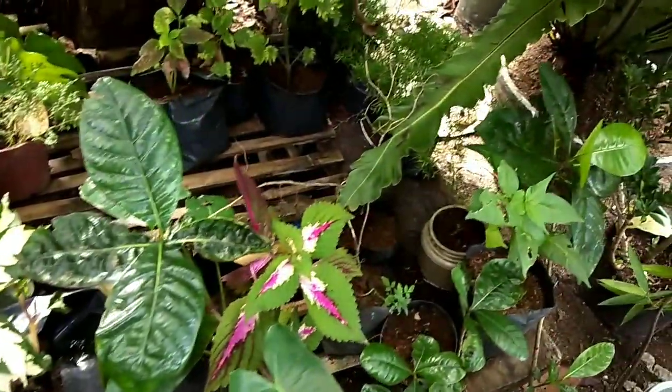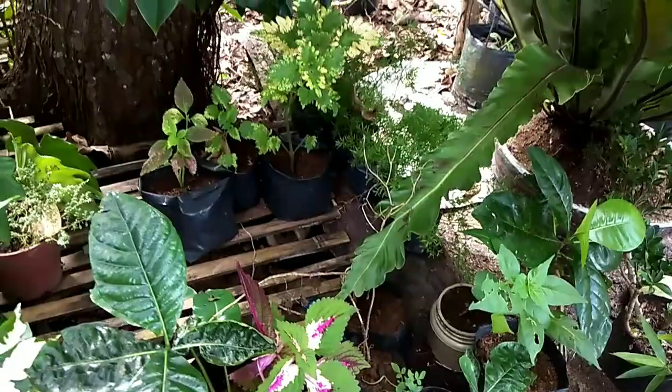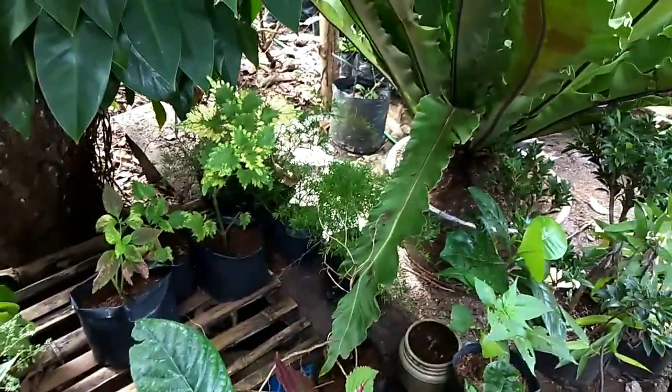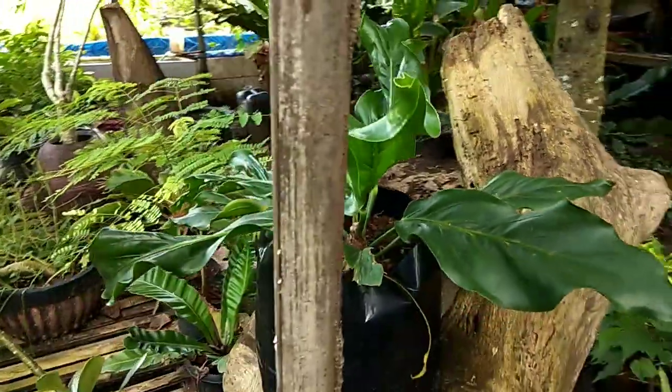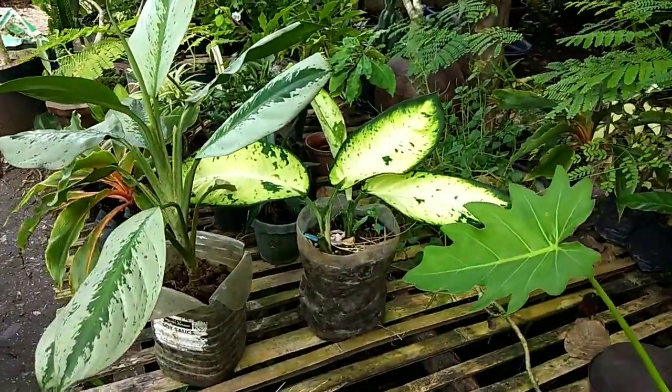Sobrang dami pa dito guys eh. But one thing that I noticed, wala po siyang black cardinal dito, which is something that I am always looking for every time na nagpa-plant hunting kami or nagpa-plant haul.